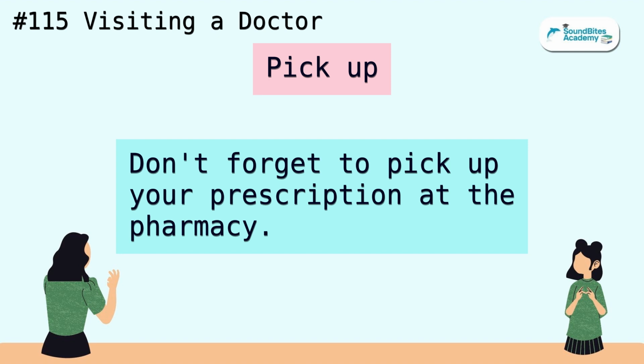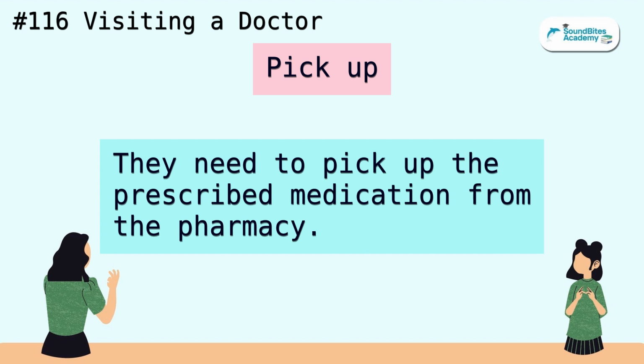Don't forget to pick up your prescription at the pharmacy. They need to pick up the prescribed medication from the pharmacy.